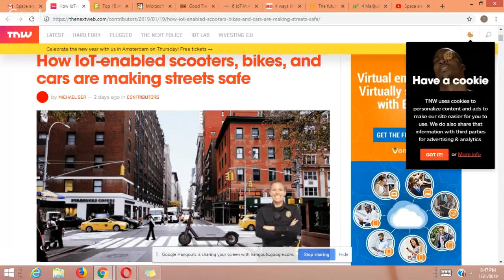Now, some of the article were they saying that they can actually use these scooters to bring back data on traffic and other things? Yeah. So we talked about this on Saturday's Hangout. For those who were listening to this and don't know what we're talking about, we had a Black Tech Hangout, actually 2 Saturdays ago, about IoT.